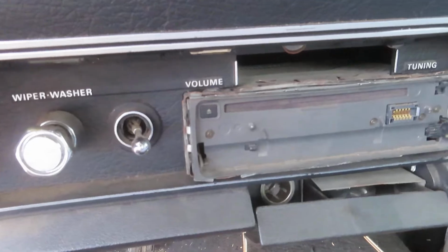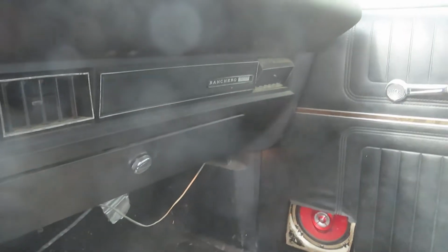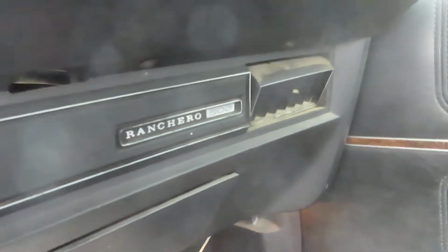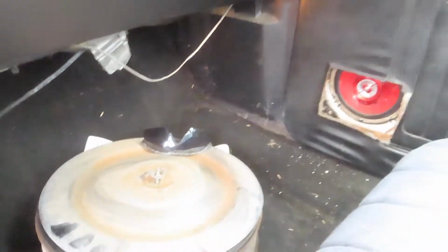Radio's been changed, obviously. It's got 93,000 and some change on it. Pretty sure it's original miles. Comes with a clean Arizona title. I don't think there's anything really in the glove box worth mentioning. There's the air cleaner I took off for now.